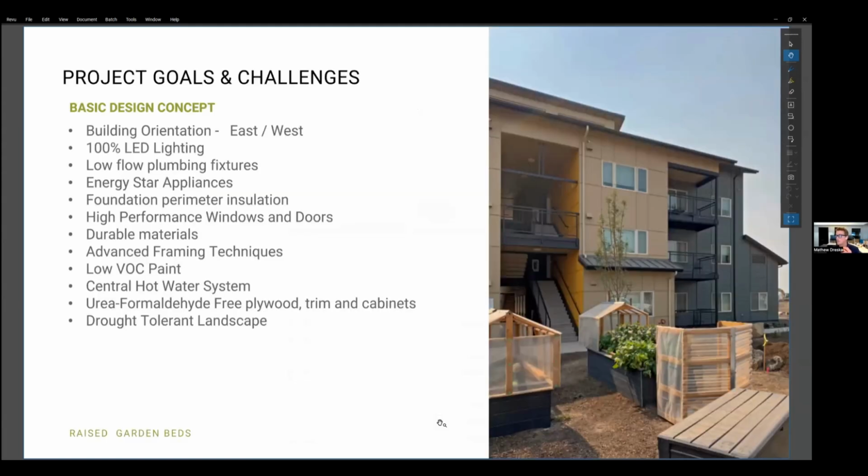So the big design moves and challenges within this list would be building orientation, east-west, something you learn in architecture school. Myself, I learned at U of O, as well as the advanced framing techniques. When you want to make a more sustainable or energy friendly building, the exterior envelope is where you need to go. And I'd also point to the central hot water system. Essentially, this project wanted to hit all the low-hanging fruit items, the checklist items in the Earth Advantage checklist.